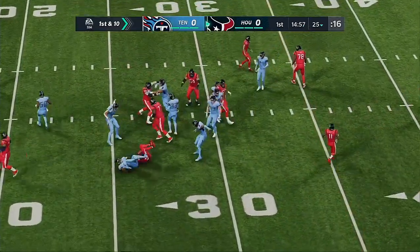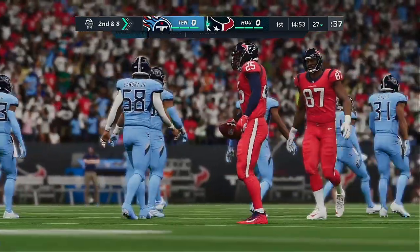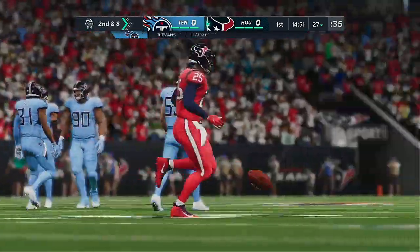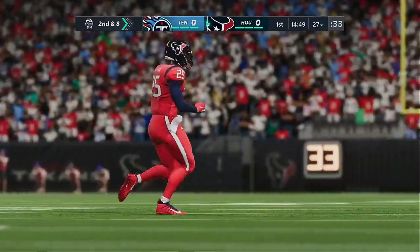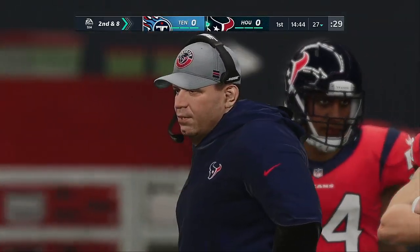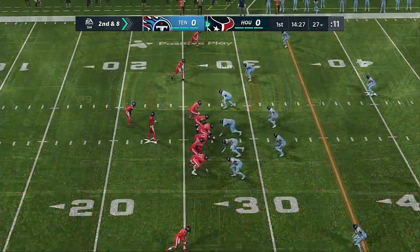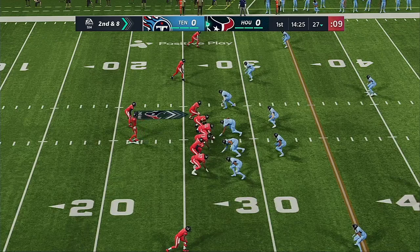First carry now. This is Johnson. And he's upended after a gain of two out to the 27. The ball carrier. Yeah, that wasn't a big run, just a short one there. But guess what? Sometimes you treat it like boxing. You throw that jab out there, and you throw it again, and you throw it again, then you come with a big punch later. Maybe they're just trying to set him up. They'll break the huddle, come up on second and eight at the 27-yard line.